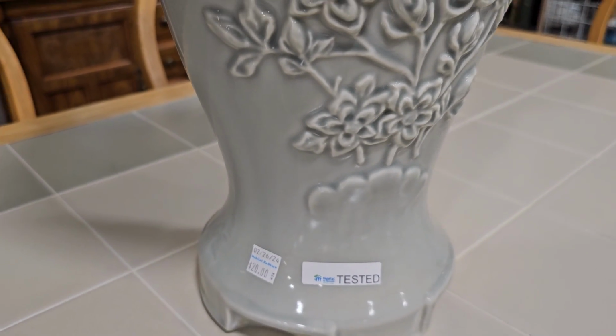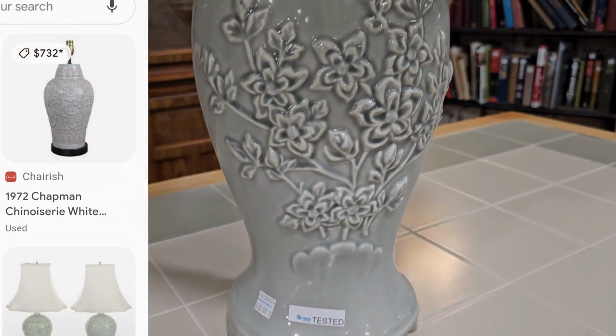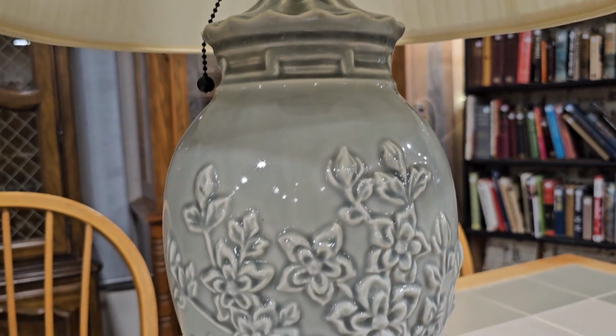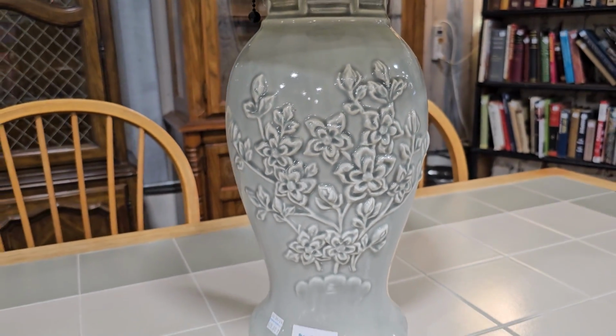And here's a lamp for $20. You know how I love their lamps at the restores. I love the color on this one. And I found one similar to it online for $732. But you could get this one here for $20.